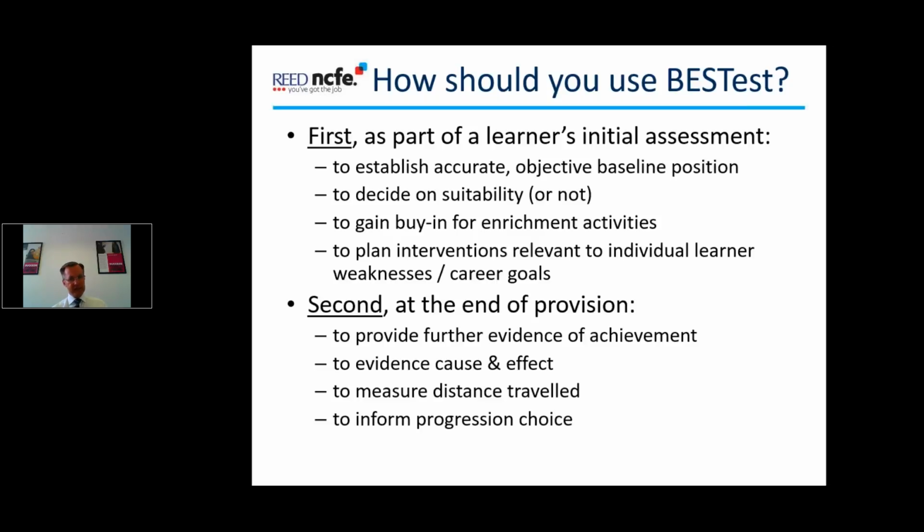Why would you want to do it at the end? Well, it would provide yet further evidence of achievement. So achievement is important. They'll get the qualification at the end of it, but this would be evidence of achievement in terms of their employability skills, to lay on top of their achievement of vocational skills. If you do it at the end of provision, it allows you evidence of cause and effect.